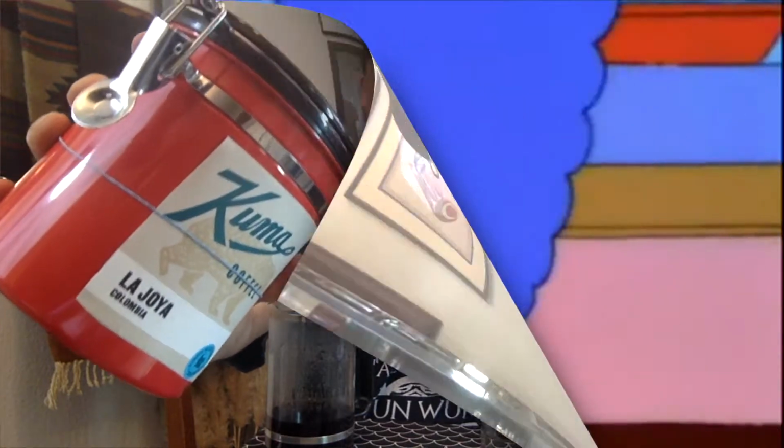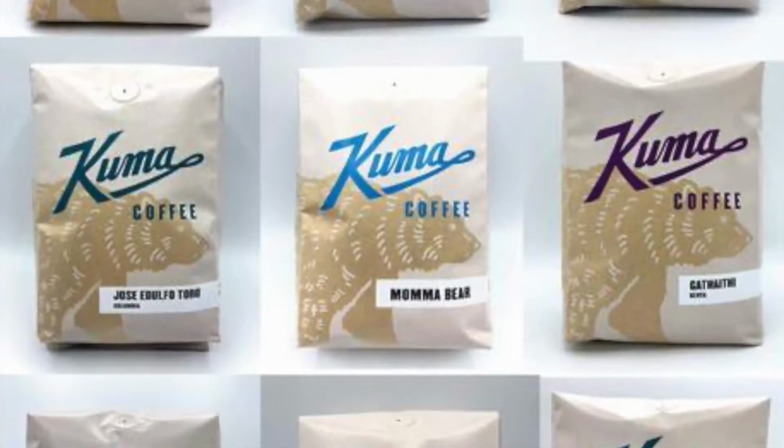We got another one. Today we're going to be talking about the Kuma Coffee Company, and today the flavor is La Joya. Sounds interesting. Oh man, Kuma Coffee, they have tons of flavors, a whole bunch of kinds. I've had a bunch of them, and most of them are absolutely delicious. I'm super excited to try this one, and yeah, let's get a pour and get after it.